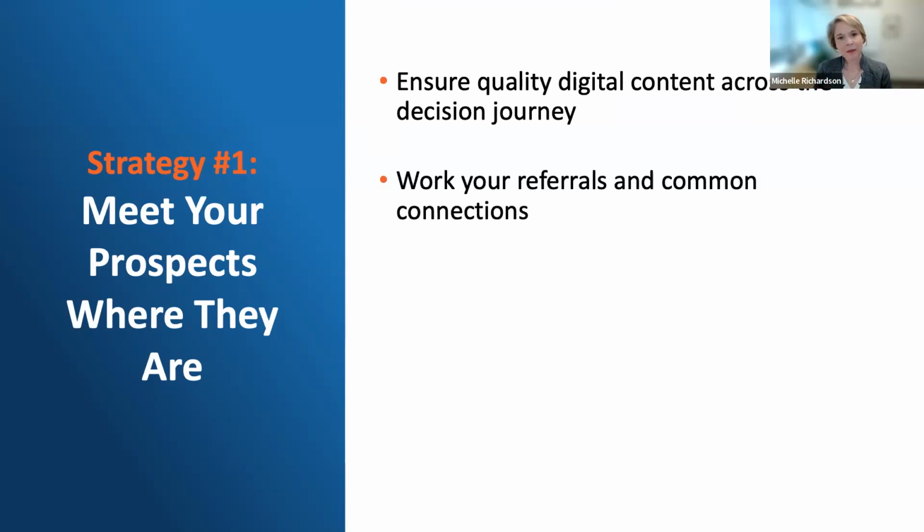Absolutely. And then it's so important to work your referrals and common connections. You'd be surprised on how many sellers do not ask for referrals, and it just makes sense. If you're working with someone that's already a customer and they love doing business with you, why wouldn't they recommend someone else to you?